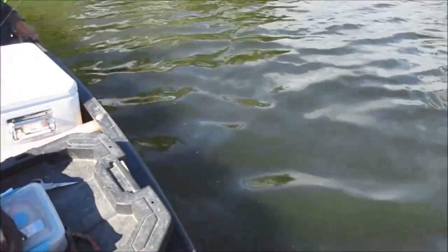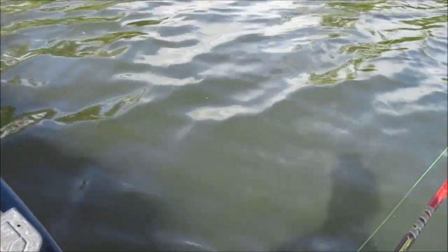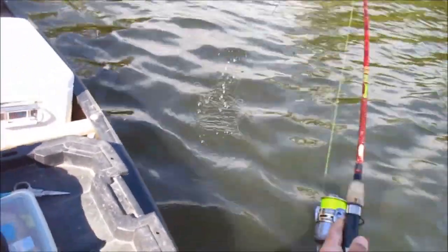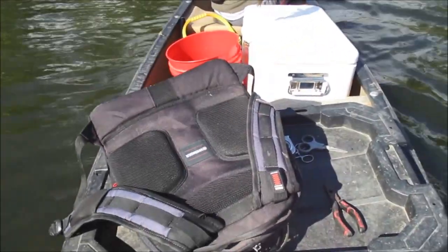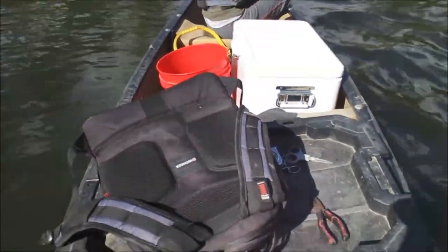Good Lord. I just missed one. I just completely missed one. Oh, and there's branches way out here below us. Oh no. God, that is a warmouth. Oh my God.